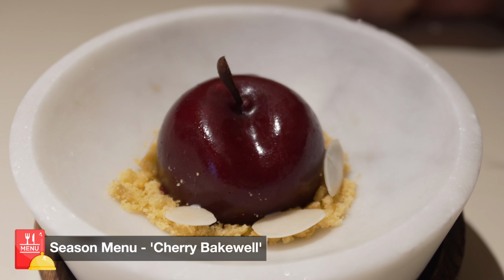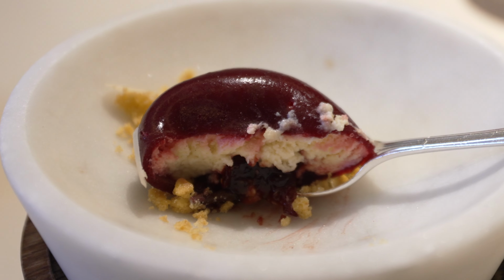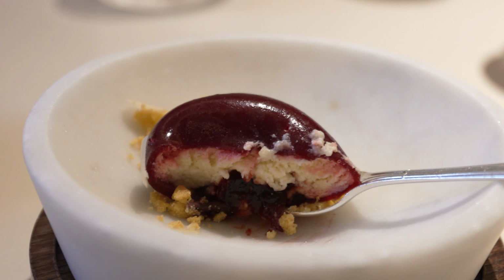Starting off with a cherry bakewell. I'd say quite a traditional dessert in the British culture. We start off with a base of almond crumble. We then move on with the apple mousse right in the center, followed by some glaze with some amaretto cherry and some English cherries, which offer both flavors of the sweet cherry and the sour one. And we'll finish it off with a chocolate stick on top to finish it off for you.